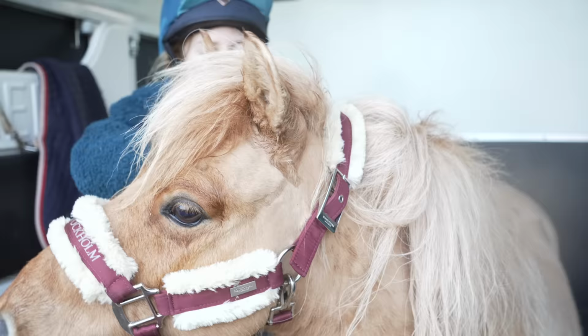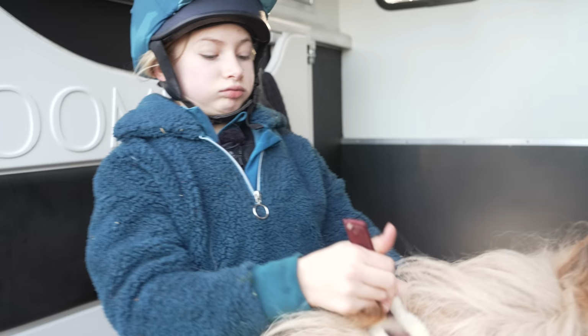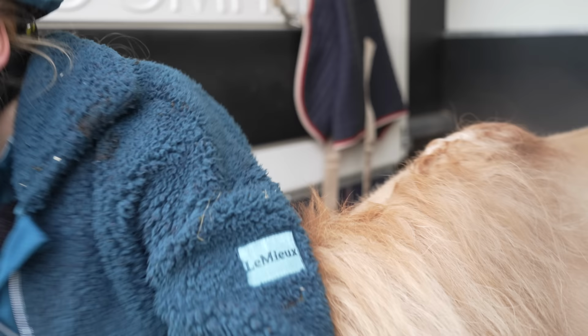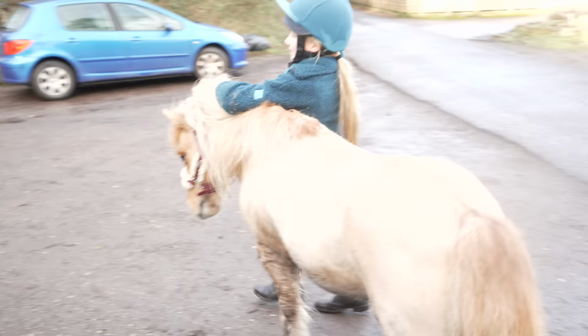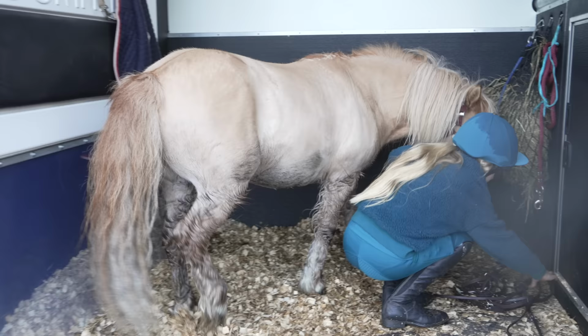Cloudy's tacking and untacking is not his strong point. No. Oh my God. I don't think anyone can say they can tack up horses until they've tacked up a Shetland. Cloudy. Oh my God. Right, let's go. You're on my toe.